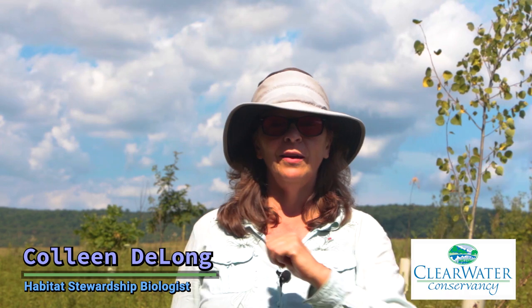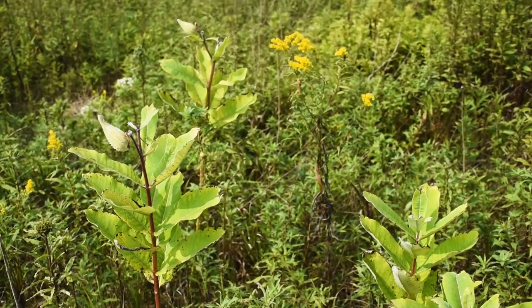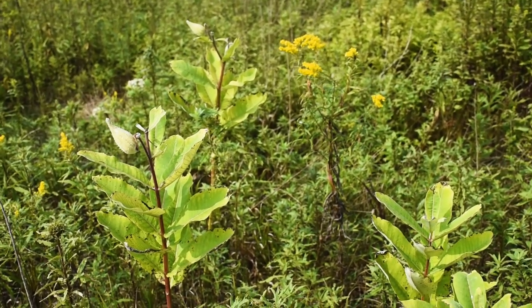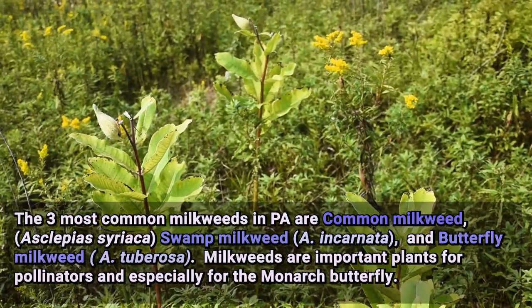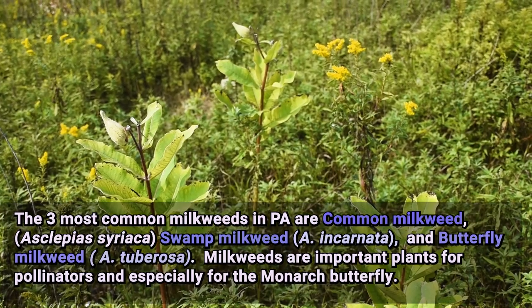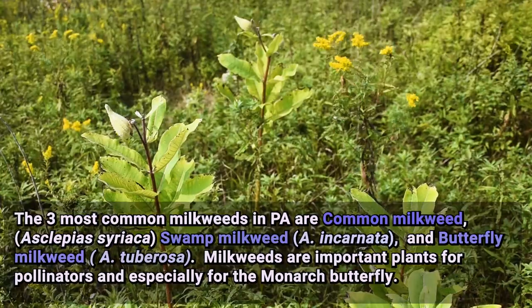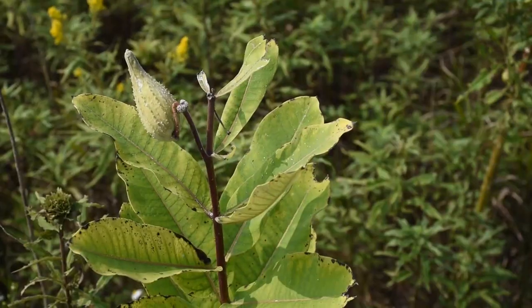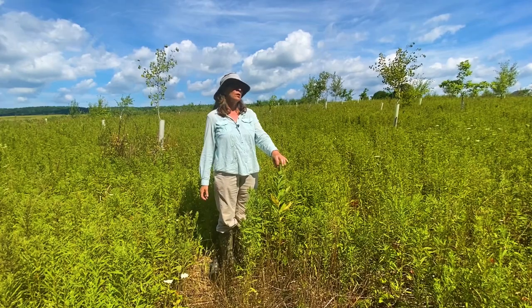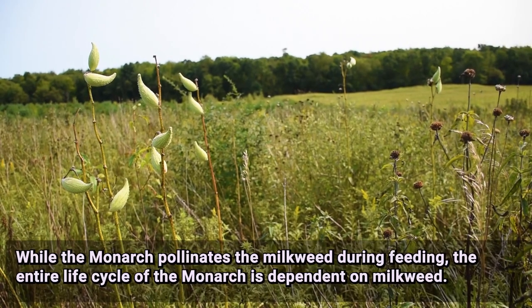So this is the part in the hike where I usually ask, does anybody know the story about monarch butterflies and milkweed plants? Years ago when I asked that, nobody would raise their hand, but lately a lot of people raise their hand because people are becoming way more aware of some of these very important conservation issues. And so here's a milkweed. This is a common milkweed, and it's already past flowering and setting seed, and the pods are full of seeds and very easy to collect to grow your own.